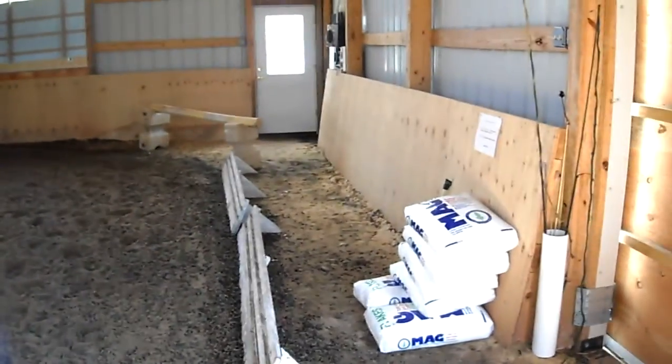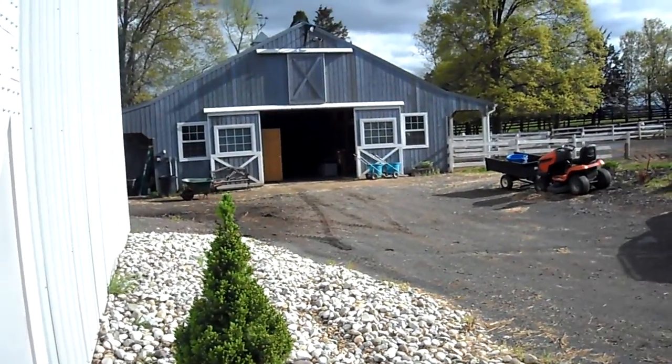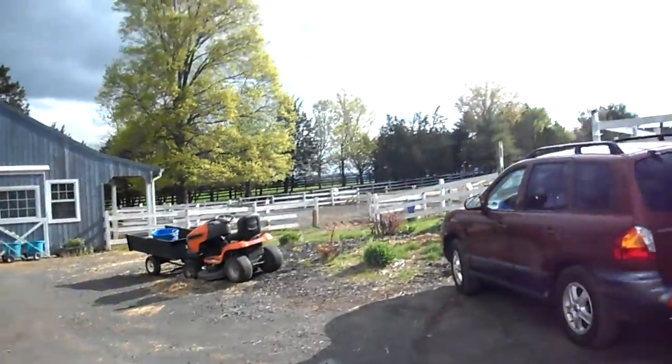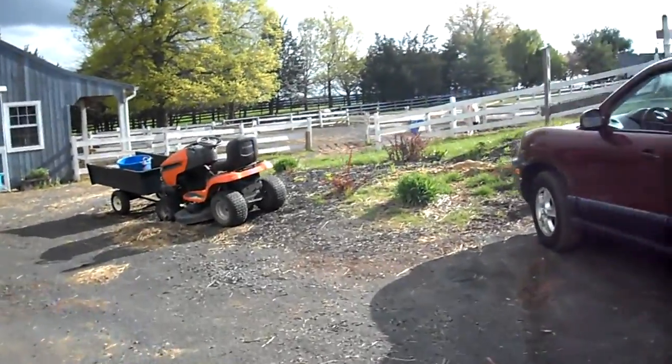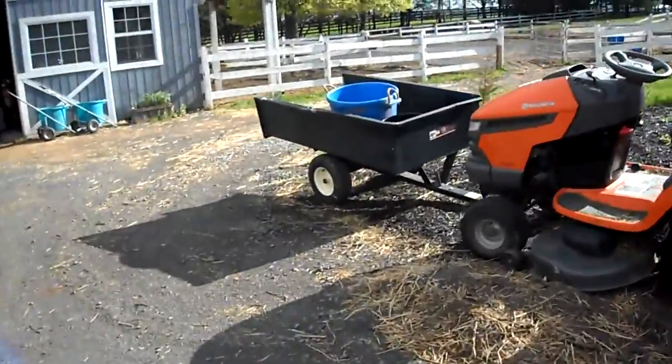Then we have a seating area. And we have our mounting area. That's our indoor. Okay, let's go this way. That's our barn. They're very beautiful. Just closing up the indoor. Alright, there's our barn. There's our lunch pen. I know, very nice. I'll take you into the lunch pen.